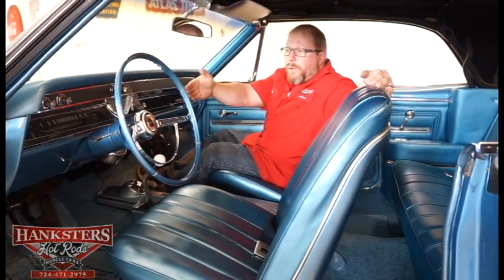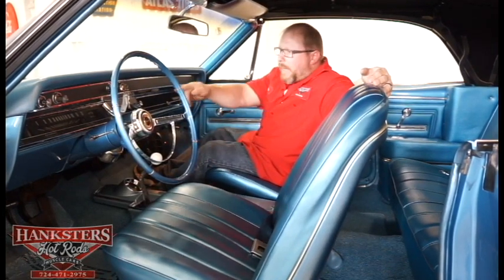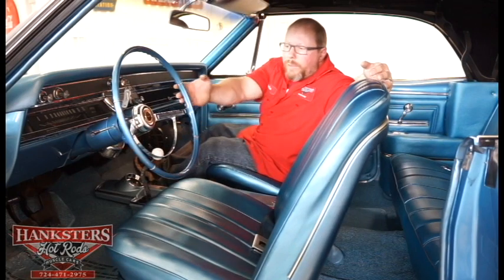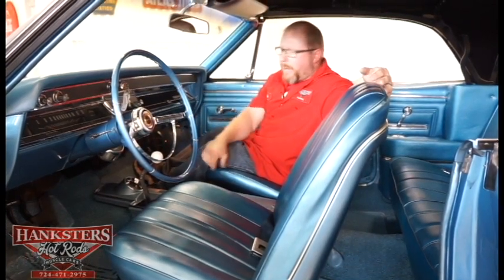that includes your fuel gauge, your battery gauge, the 120 mile an hour speedo, and then of course your temperature and your oil gauges are all up there. It has the knee knocker tach down here too. Probably can't see that, but it's right down here, located right next to your steering column. Then of course the factory steering wheel here. That's in excellent shape. It looks brand new.